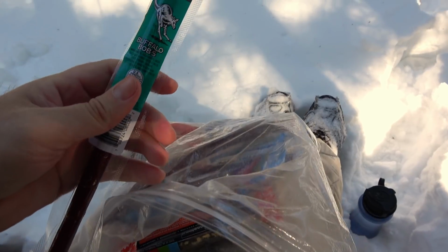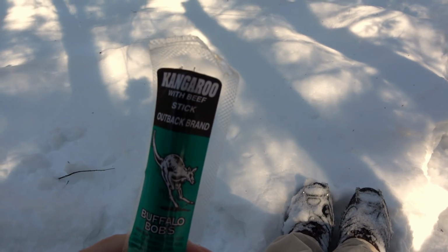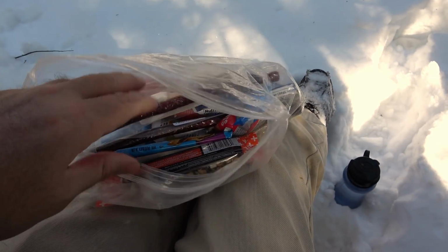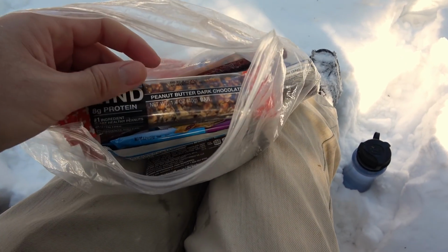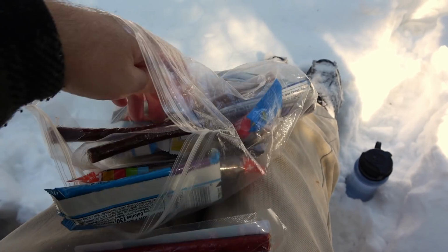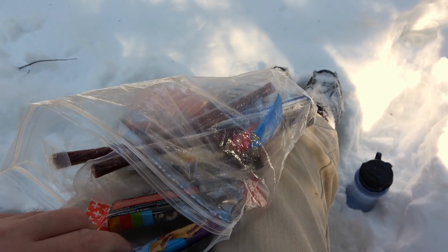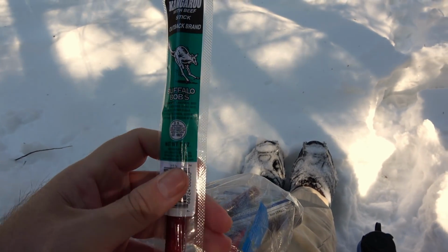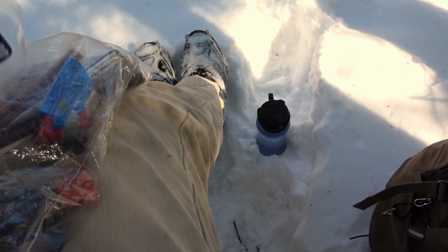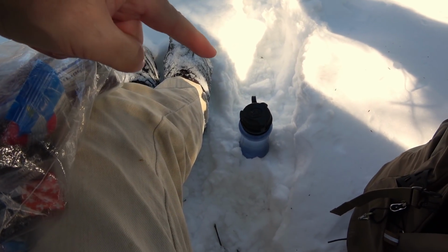Let's have some of this beef jerky. Oh yeah, this was a gift recently. I think we'll have some kangaroo beef jerky, at least. All kinds. You might recognize some of these from mail time videos. Of course, I got my water. No hot chocolate. But even on cold days, you gotta drink your water, stay hydrated.